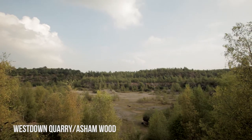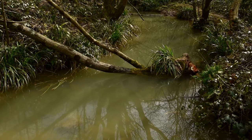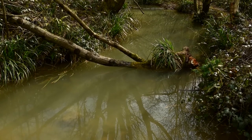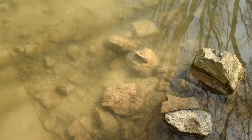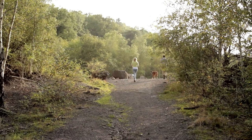It is quite ambiguous. It's got a menacing feel to it. When you arrive there, you feel a bit lost. You're not quite sure which way to turn. There are two or three choices.